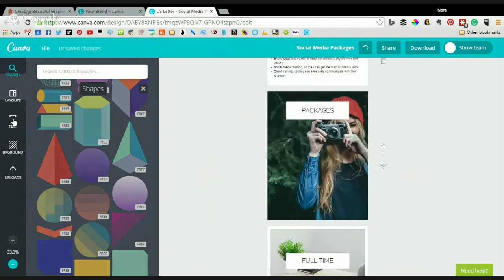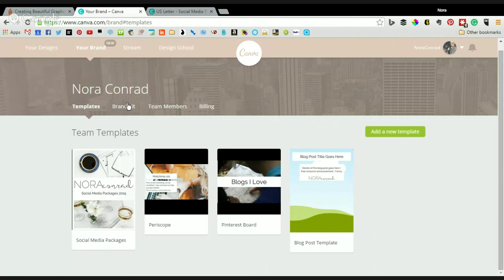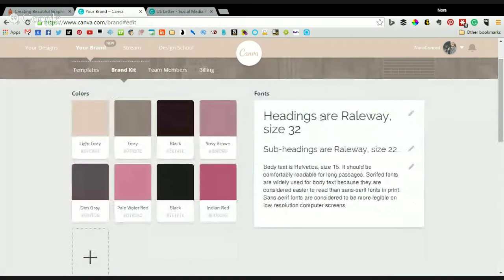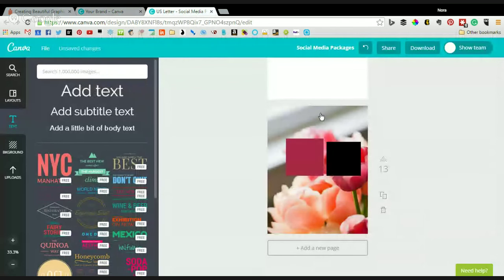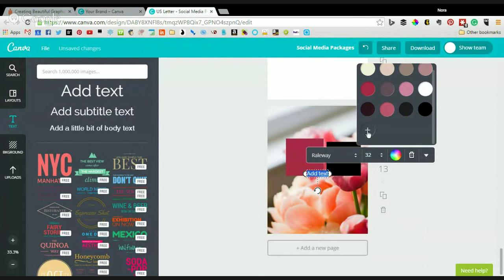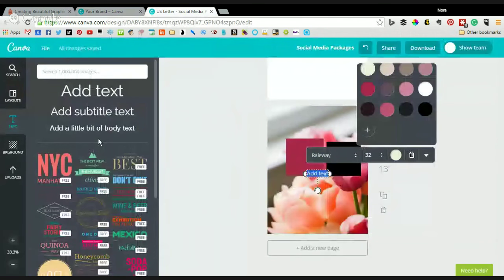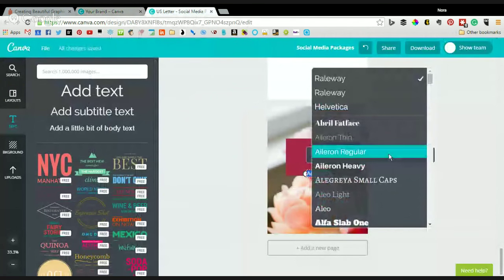Okay, so when you go into text, whoa, I really zoomed out there. You can see these three text options are the same that I added in my brand. So if I go back to my brand kit here, the first heading is Raleway size 32. So when I click on this first heading, it's going to be Raleway size 32. And then I can add whatever branding color I want or just add a new color. It's the same for the subtitle and the body text. So whatever you add here is what these defaults will be. You can still change them, so if you don't want it to match, that's fine. But that's just a quick way to do it.